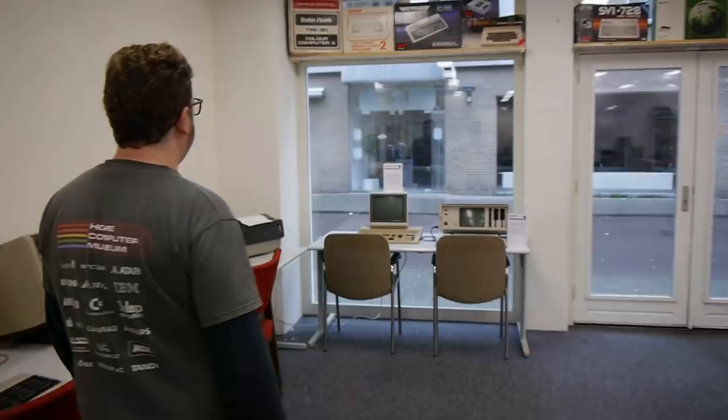So it's over here. This is the very first computer that ever said Tulip, and it still says Computata.